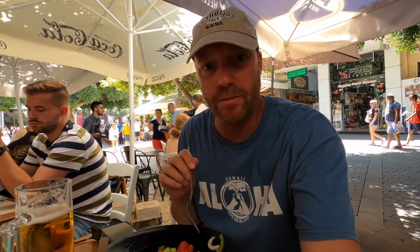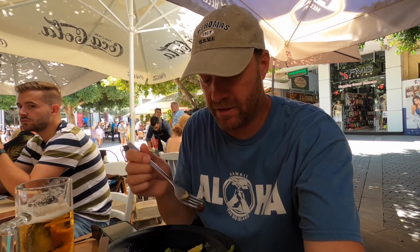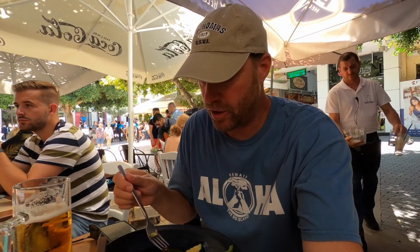This Greek salad is awesome. Fresh vegetables, noticeably fresh, very, very light olive oil, fresh olives, got to be right off the tree. Just so good.